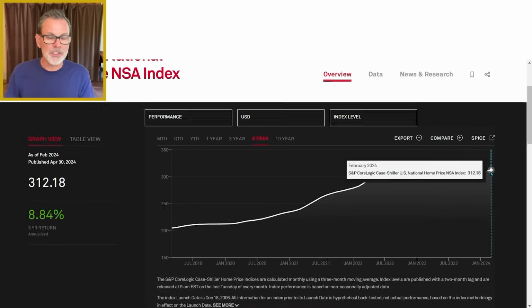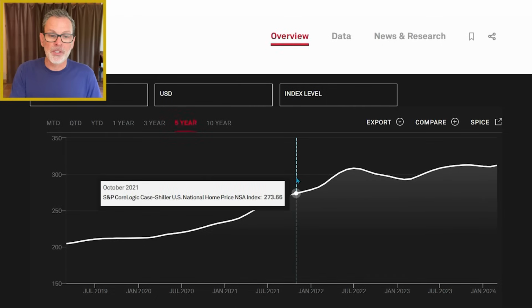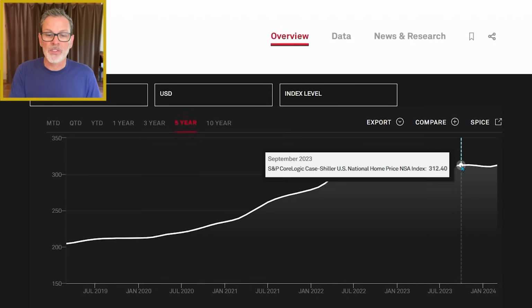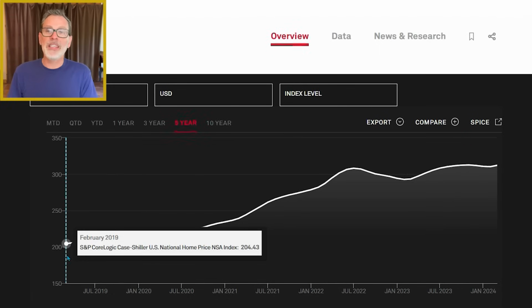On a national level, here's a look at their index as well. The index right now is at 312. This is higher compared to 2022's peak at 308, but at 312 right now, this is still lower compared to the late and also the early fall months of 2023. It's also about 53% higher compared to February of 2019 as well.